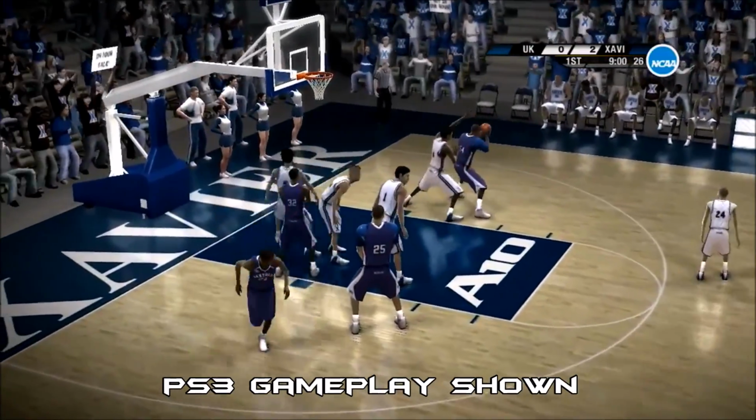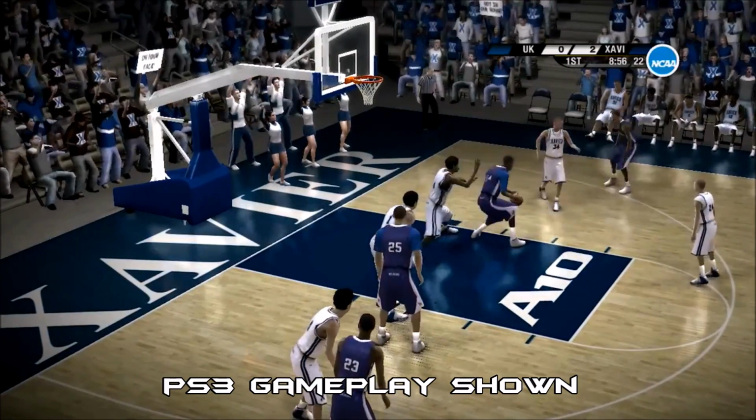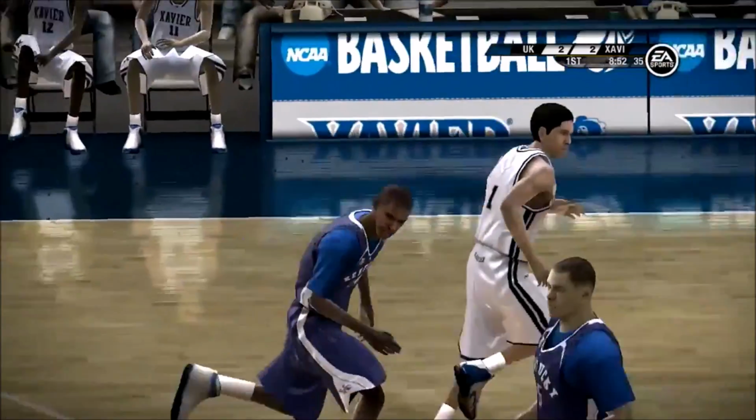The power forward receives the pass. Thinks about the shot. For two. I love this sky hook, especially when you get great post position on the interior.